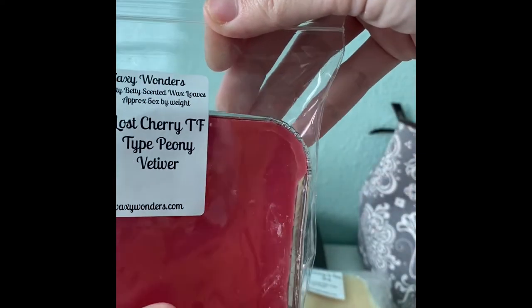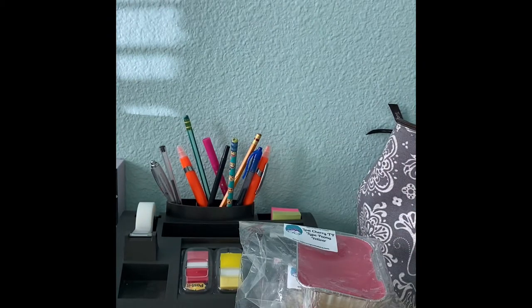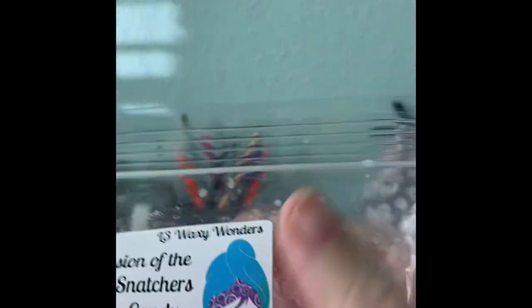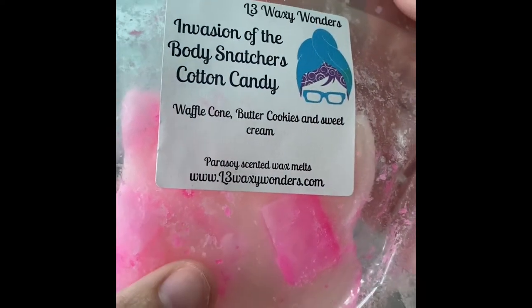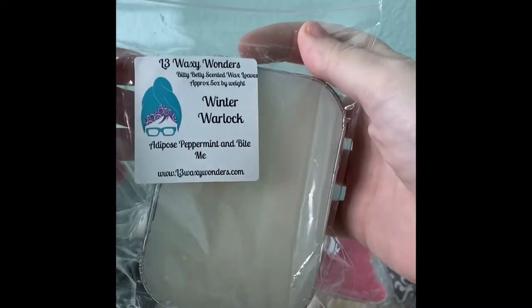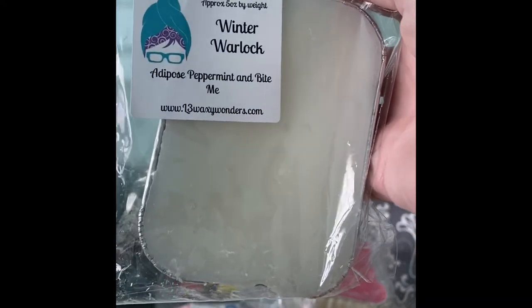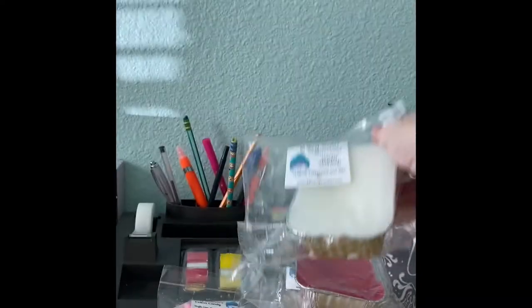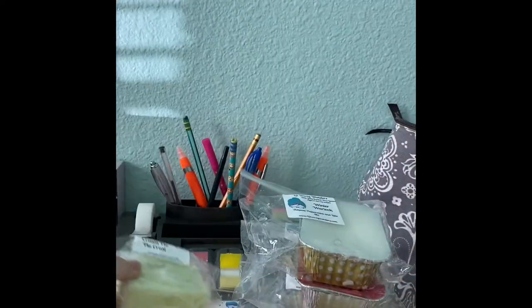So nice. I have another loaf in Lost Cherry Tom Ford type peony vetiver. I have some chunks here. I have Invasion of the Body Snatchers, Cotton Candy, which is waffle cone, butter cookies, and sweet cream. I have Winter Warlock. Oh, this is good. Adipose, which is like her total marshmallow blend, peppermint, and bite me. I have Key Lime Pot. Coconut cream pie and pie crust.